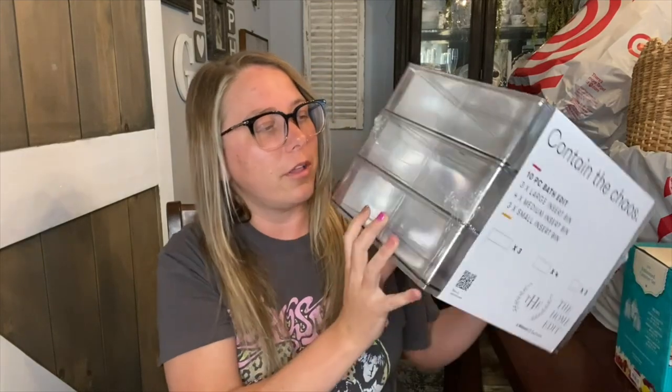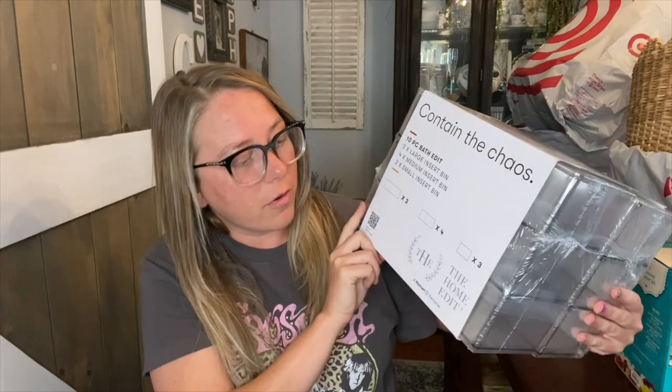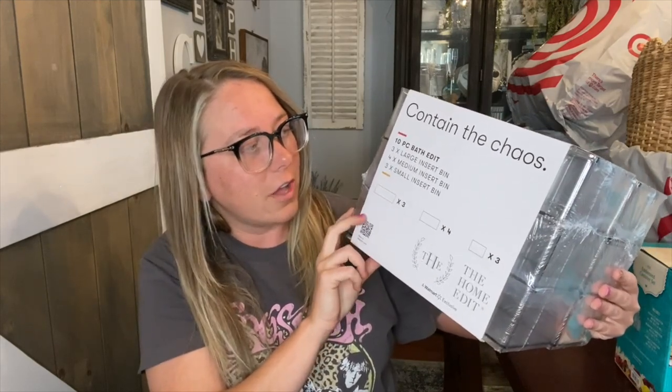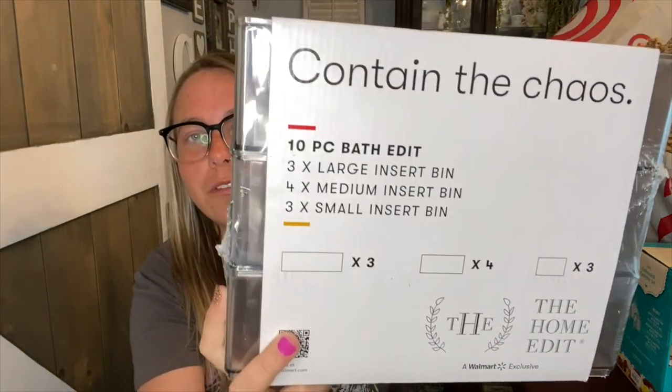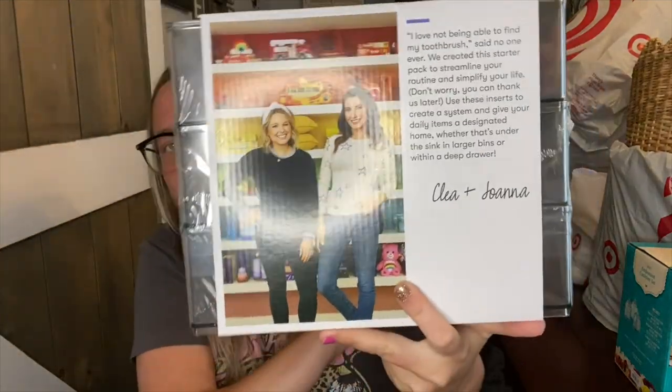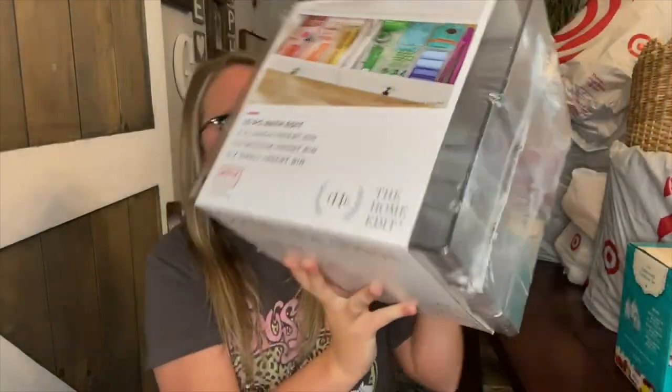All right, and then moving into the secret clearance stuff, which was all 75% off, which was crazy. I actually picked up two of these because I couldn't help myself. It's the Contain the Chaos 10-piece bath edit set from the Home Edit Collection. It is 3 large insert bins, 4 medium insert bins, and 3 small insert bins, and this is kind of what it looks like. I know this was originally $25 or $24 something, and I got this for only $5.